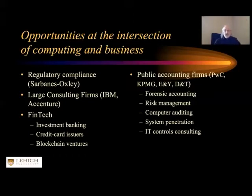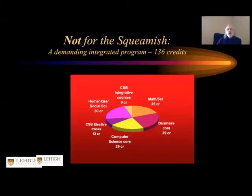One, a very computer science oriented course talking about the implementation and use of blockchains. Another, a more business oriented course talking about the impact of this technology in a wide variety of business domains. All this said, to be fair, this is not exactly the easiest program at Lehigh. The 136 credits is among the higher number of credits total for a Lehigh program, but still very much fits within a 4-year program.